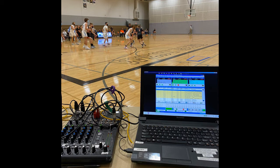Number 20, that's Bryce Dewar. Gets it out now to Much. Much puts up another 3. No good. Rebound by Dewar. Knocked out of bounds, but it will stay with the Hartford Union Orioles.